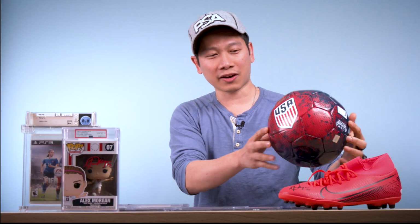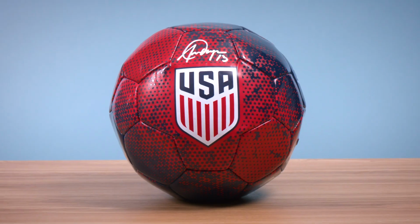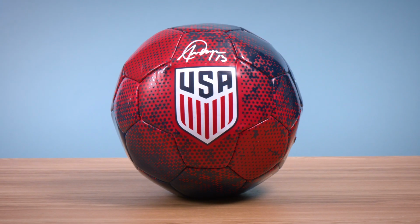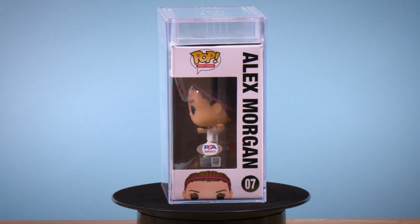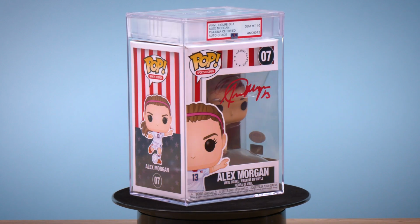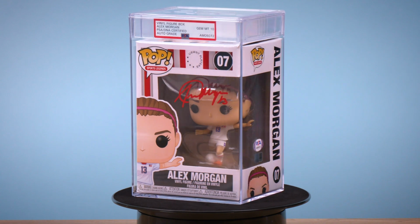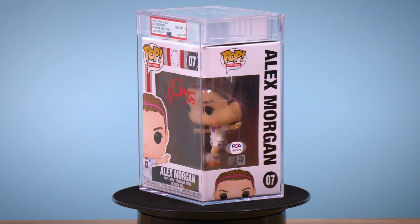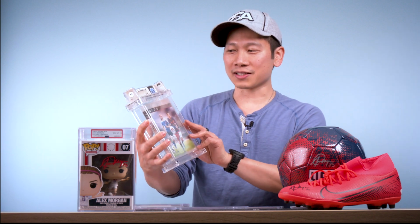I have an autographed Team USA ball of hers. It looks really awesome next to the cleat. So here is a Funko Pop. And I actually bought a set of 3 of these in red, white, and blue in terms of the ink. This one actually got a 10 on the auto. The other ones were slightly streaky, and so they wouldn't have gotten a 10, so I just got authentic on them.